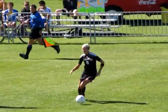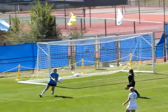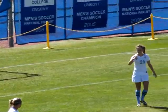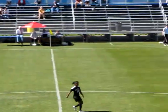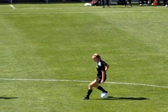Up the right wing comes Mesa, crossing it back up the middle. They floated inside. They had a man alone, but good job by the keeper for Fort Lewis, who stood her ground and takes that one easily. No danger. Yeah, that was a good effort there by Mesa State. They did have the lone striker there just about the penalty spot, and it floated just over her head.